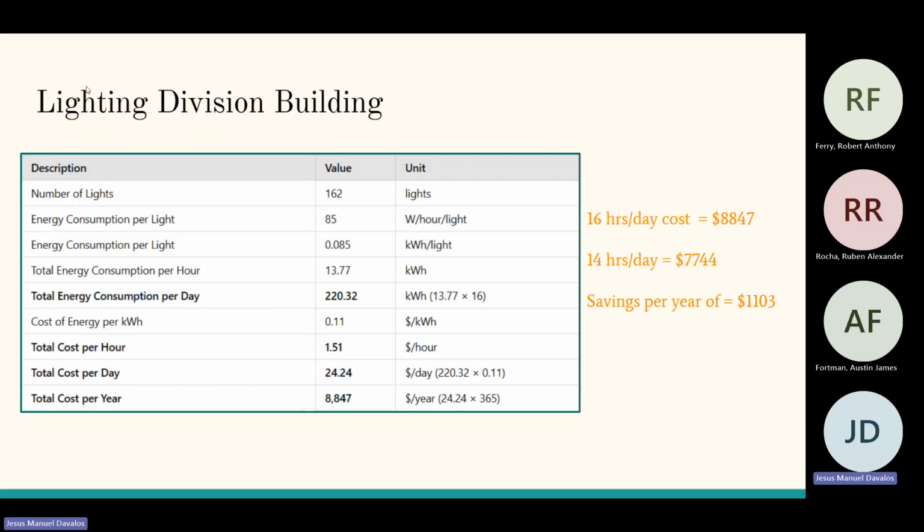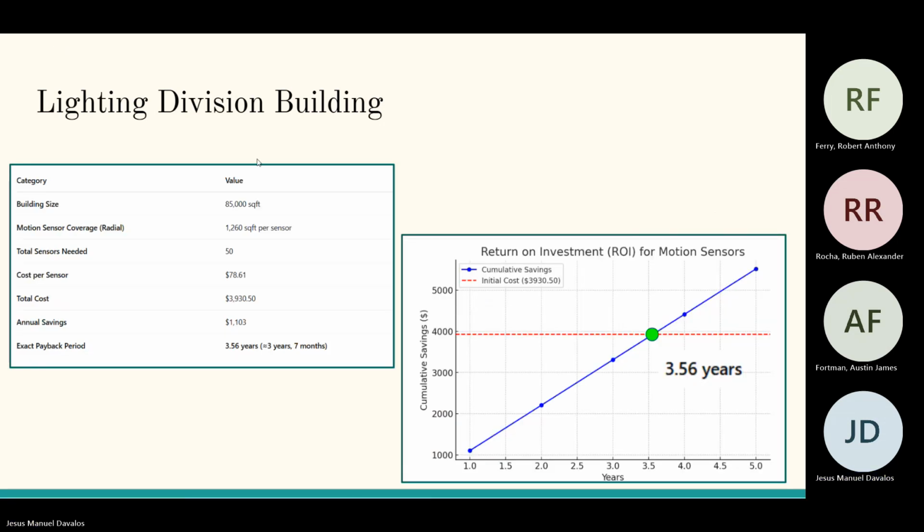For the lighting in the division building, this chart over here shows the cost breakdown of how much it costs to run their lighting consumption per year. At a 16-hour usage rate per day, 365 days a year, it comes out to about $8,800. And if we're able to reduce it by 2 hours, just having a 14-hour runtime per day with the motion sensors, that would bring down their cost to $7,700 per year, with the annual savings of $1,100.